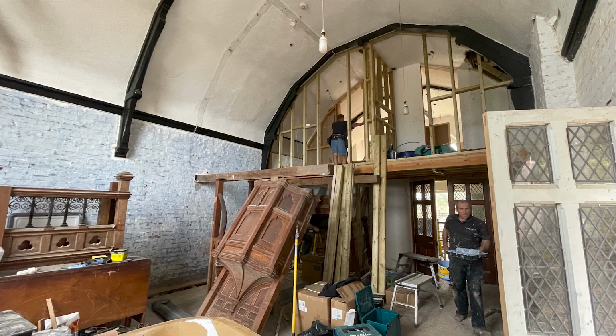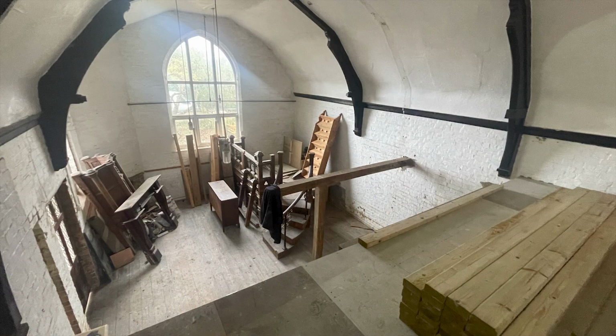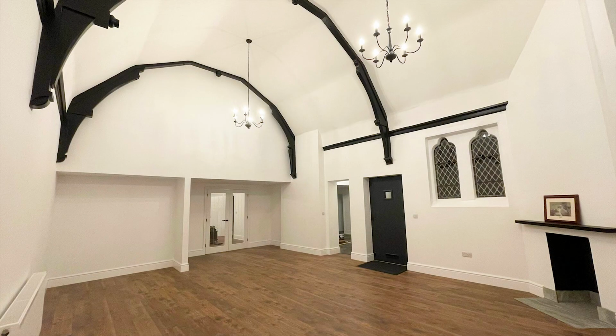So, did it look like this when you bought the property? No. So this room, obviously we've kept the original features, the beams and stuff. It was slightly smaller than this. There was a staircase in this corner leading up to a very dodgy balcony, with no rails or anything, really uneven, narrow in places. What an amazing space. Let's just have a look around.